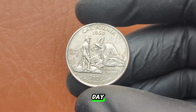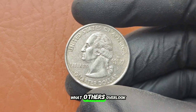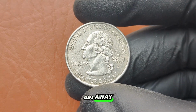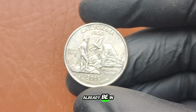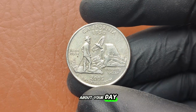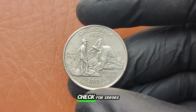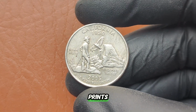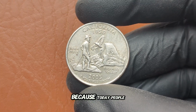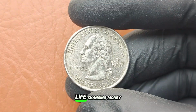Because at the end of the day, wealth isn't just about money, it's about discovery. It's about recognizing what others overlook and seizing the moment before it slips away. And if you're watching this right now, maybe that's the universe's way of whispering. Check your change, your fortune could already be in your hands. So, before you go about your day, go grab that old jar of coins. Look at those 2005 quarters. Check for errors. Missing layers, double dies, misaligned prints. Every tiny detail matters. Because today, people across America are realizing their forgotten change is worth life-changing money.